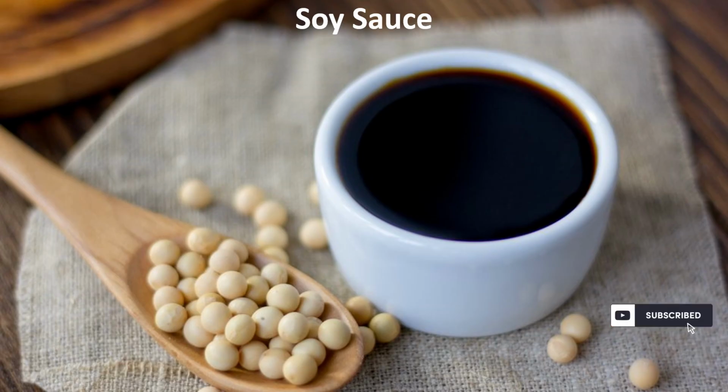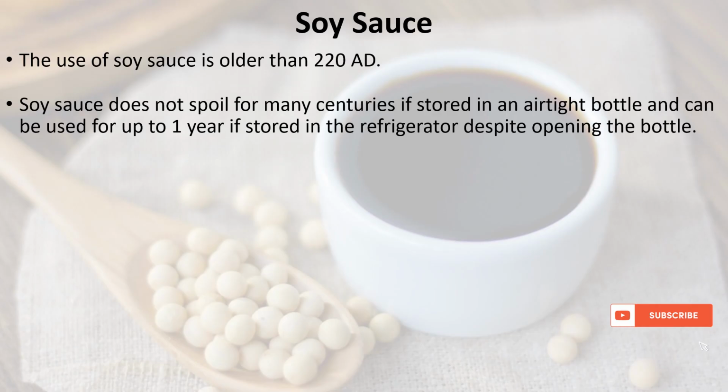Soy sauce. The use of soy sauce dates back to before 220 AD. Soy sauce does not spoil for many centuries if stored in an airtight bottle, and can be used for up to 1 year if stored in the refrigerator despite opening the bottle.